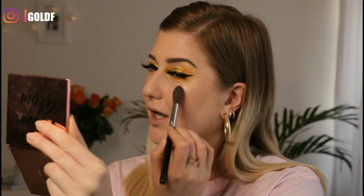That's another discovery. Okay. This palette is full of surprises. This highlighter is gorgeous. Guys, I paid this palette €7.99. Like, €7.99. It's worth it just for the highlighter.